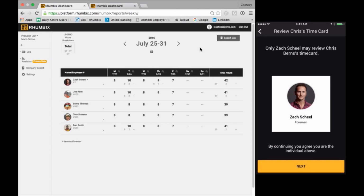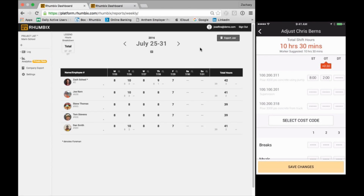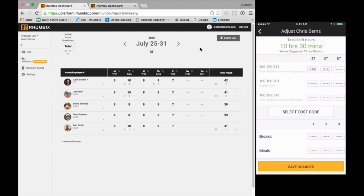So it's asking me to hand the phone back to the foreman. What you'll see here is Chris Burns now shows up as under review. So this is when the foreman's able to open up that item and see that the foreman reported 10 hours of work, but Chris actually said he worked 10.5 hours. And I'll say, oh yeah, I forgot that Chris had him come in early, so we're going to go ahead with that. Then it's telling me I have another half hour that I need assigned to these cost codes. And so I'll go ahead and throw that on the concrete cost code and save those changes.